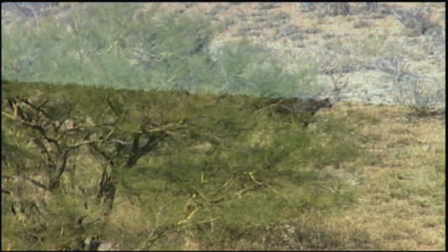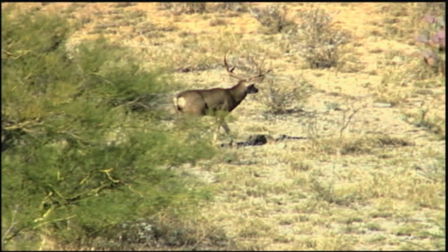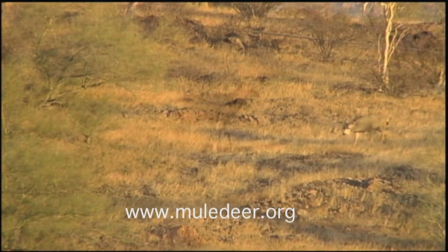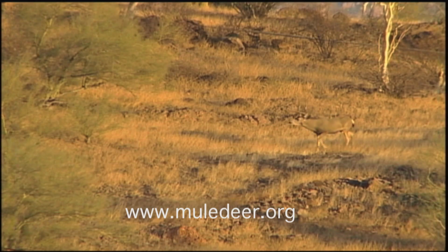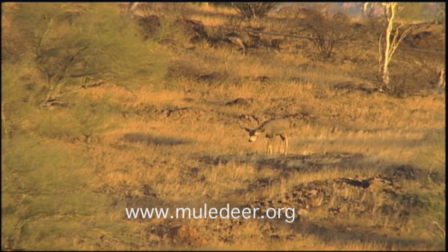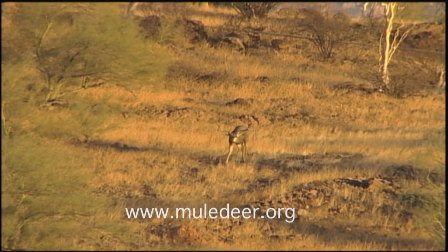The desert mule deer is one of 2 strains of muleys in North America. The other is the more widely distributed Rocky Mountain mule deer. Desert mule deer are found only in Southern California, New Mexico, Arizona, and West Texas, as well as in Northern Mexico, where the Outdoor World crew taped these beauties.